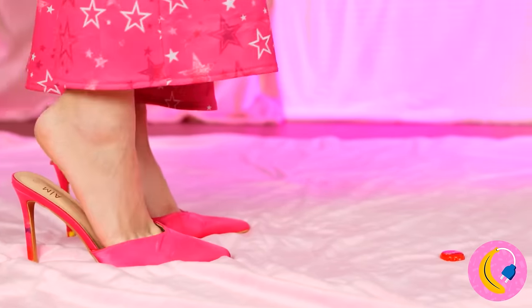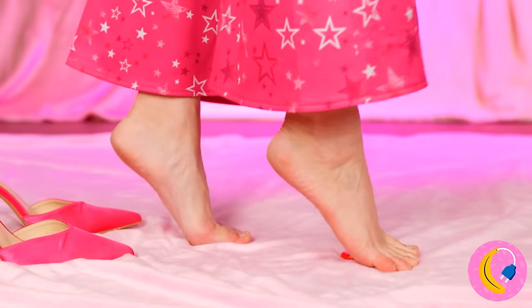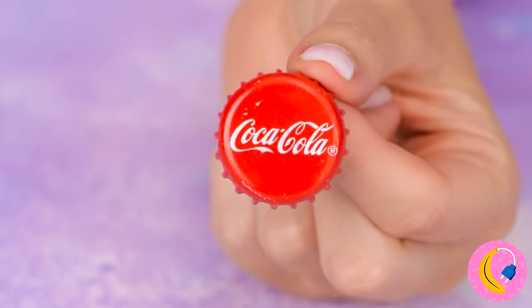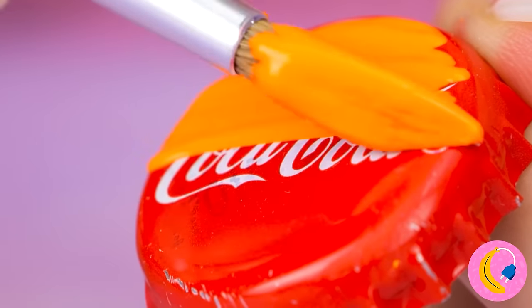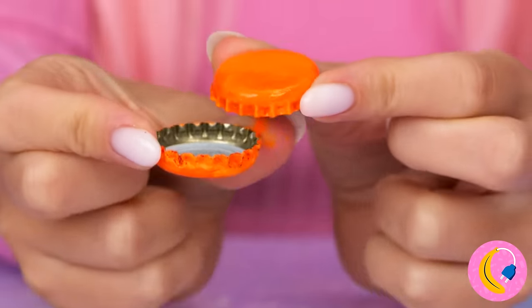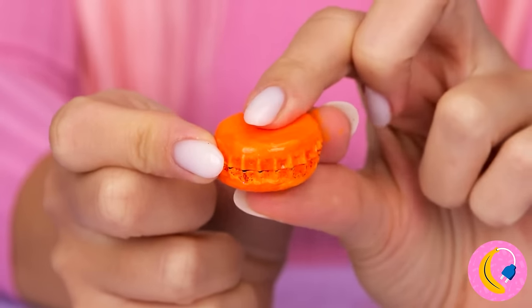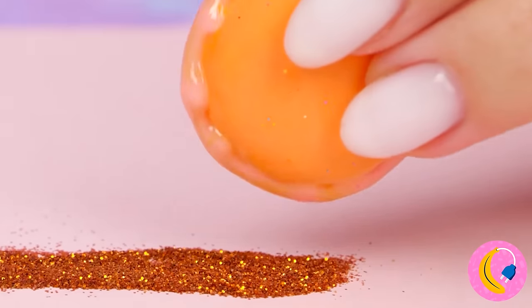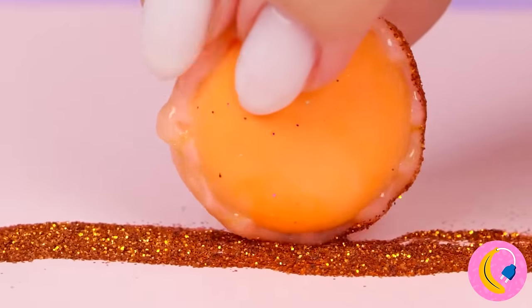I'd keep your heels on if I were you. Never know when bottle caps will strike. Maybe we can put it to better use. Paint it over and bring two together. Add some glue around the rim. And give it a nice glitter run.